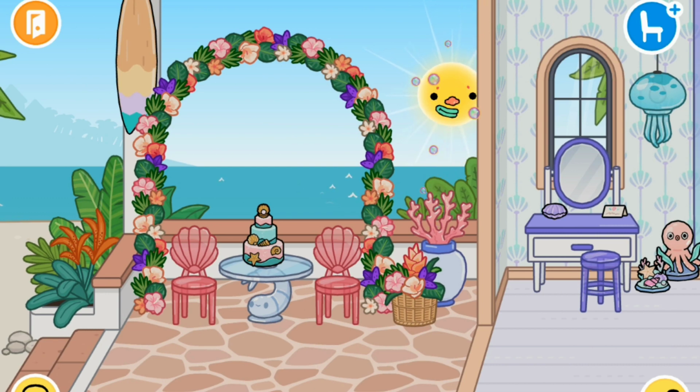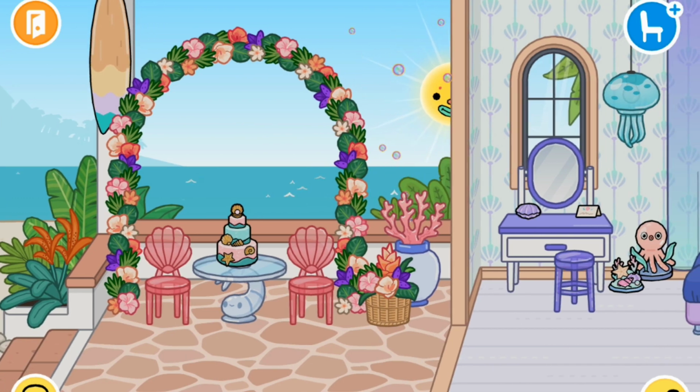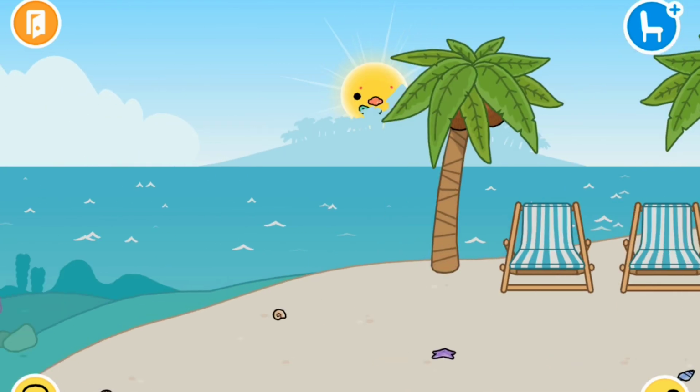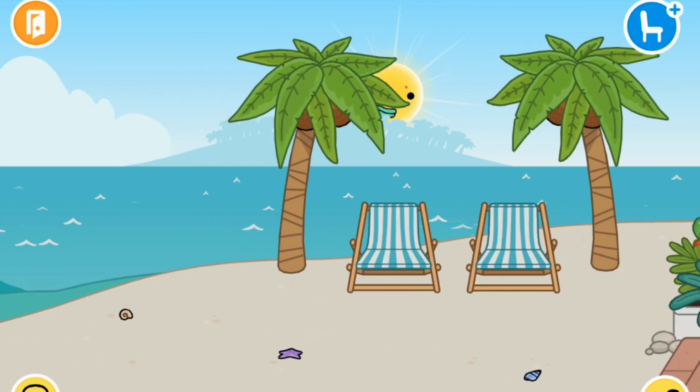Here's the garden. I put the little bubble machine behind these plants, so there's bubbles blowing everywhere now. And this is just a little beach area.